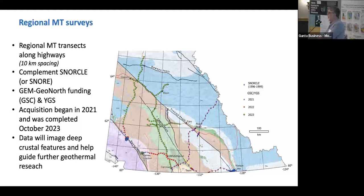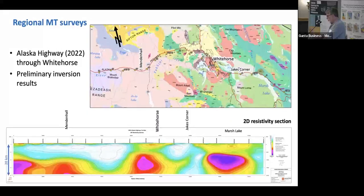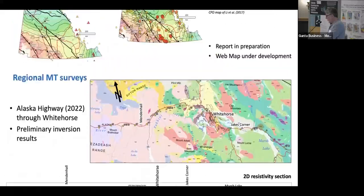Where do we see anomalies at that regional scale level where we could go back and say, okay, now let's do some really detailed work and try to see whether there's opportunity there. This section at the bottom is a quick example of what was acquired last year, right here next to Whitehorse. And then we can see some features in there. This has not been analyzed to any extent. So once we start doing more detailed analysis of that data, those pictures might change. But there are features underneath the Whitehorse area that are worth investigating. That might lead us to a better understanding of where we should go next.